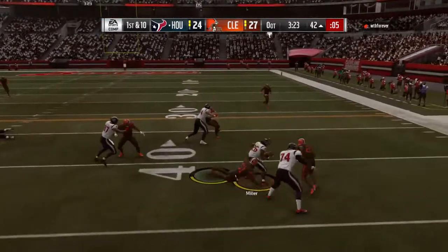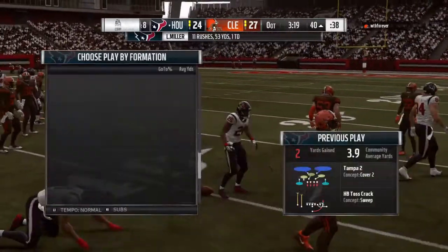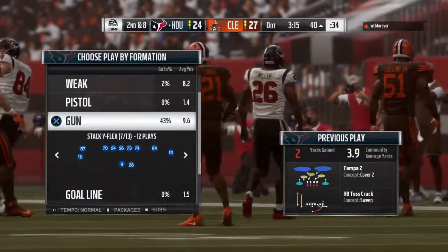They keep it with Miller on 1st down. Not much there, maybe a couple as he's taken down at the 40. So a little chunk there on 1st as they try to chip away down 3 in overtime.